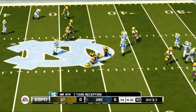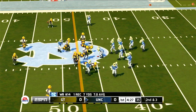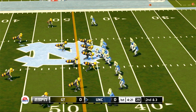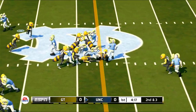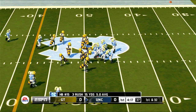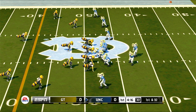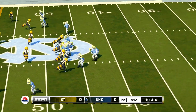Quick strike to the receiver, and he's taken down right around the 44-yard line. Decent run up the gut. That'll be a first down there on the 4-yard pickup from the back. Well, the important thing is they were able to pick up the first down, and they're really starting to show how much they're relying on this halfback to do all of the work. And right now, he's looking pretty good.